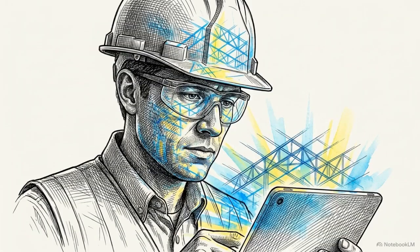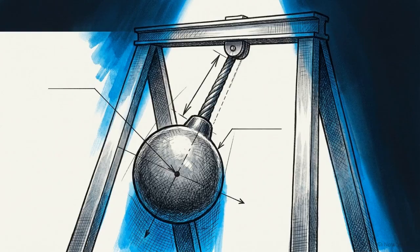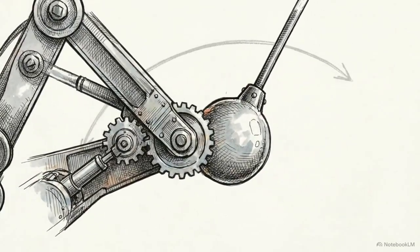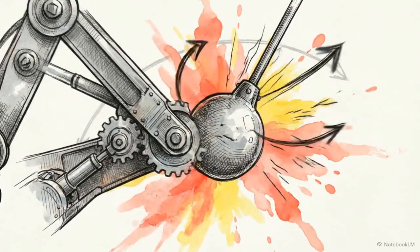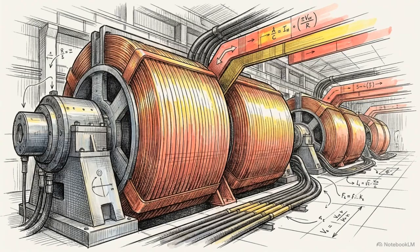To prevent that destruction, engineers have to look at the grid's basic physical properties to understand why it generates this distortion in the first place. Think of phase timing like pushing a heavy metal pendulum. If you apply force at the correct point, you get smooth, continuous motion. But if you strike it at the wrong moment, the pendulum violently jerks against you. A modern power grid operates on a similar principle, but the weight is electrical.